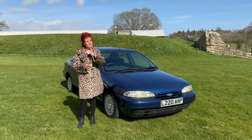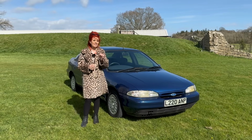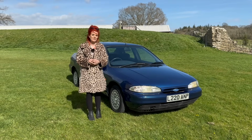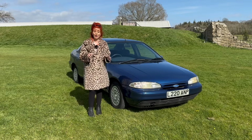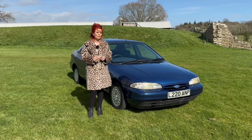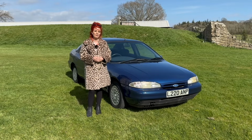And then we're going to take it for a gentle poodle around the Beaulieu estate, because this has only just arrived with the team at the Beaulieu Motor Museum for their new exhibition. So it's not even been washed yet. We are the very first people to try it out. So come on, buckle up. We're going to take a step back into the not so distant past with this Mark 1 Mondeo.